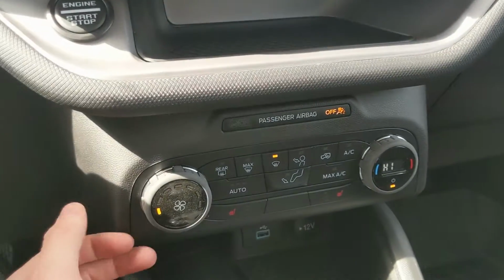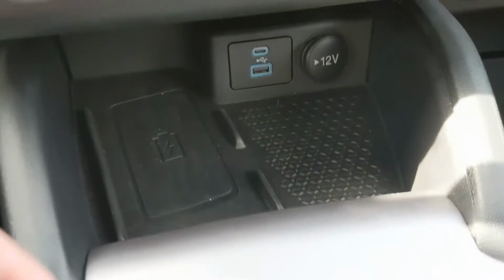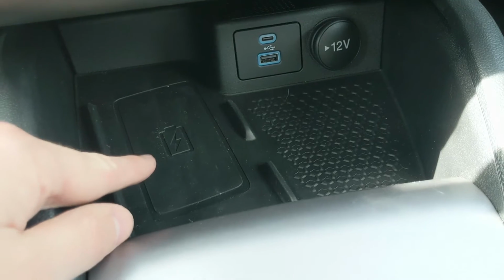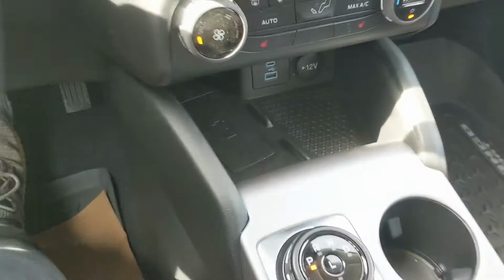And then moving further down, you have your climate controls here with heated front seats so you can stay cozy. Then down below that, you have this cubby area here with a wireless charging pad, so if your phone's compatible, throw it on there to charge. And you have a 12-volt, USB and USB-C, so you can plug something in from there too.